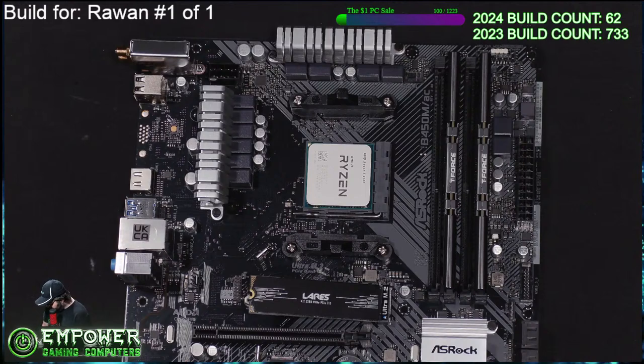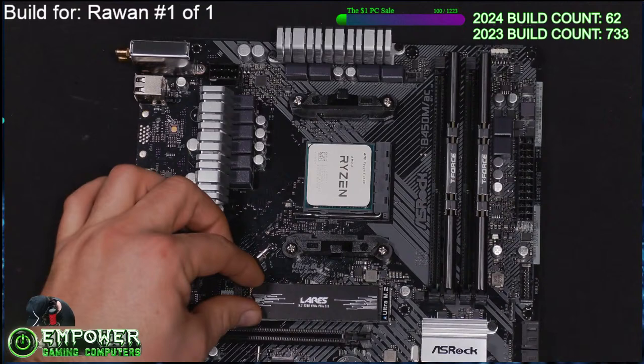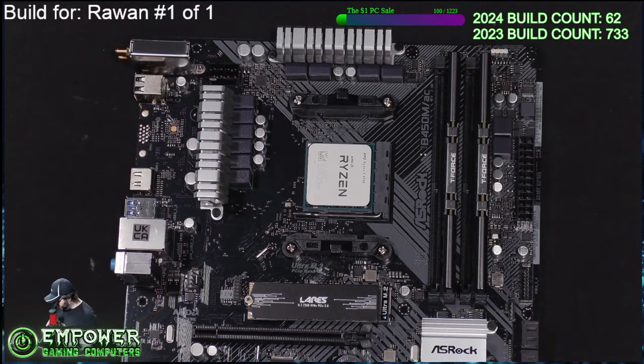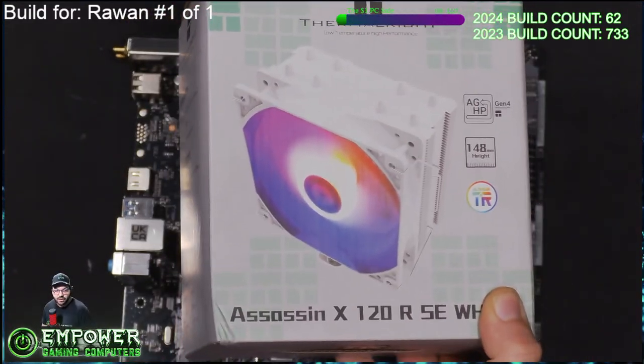So the 1 terabyte M.2 NVMe just goes into the Ultra M.2 slot, and then we have an M.2 screw that will secure the drive. So we've got our SSD installed, we've got our RAM installed, and our CPU installed to the motherboard. That's good to go. Now we just have to get the cooler, and the cooler we're going to be using is, once again, the famous Thermalright Fasten X120 SE.